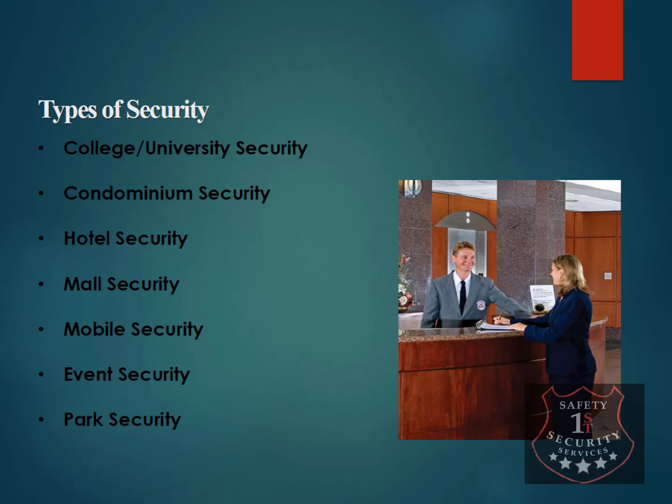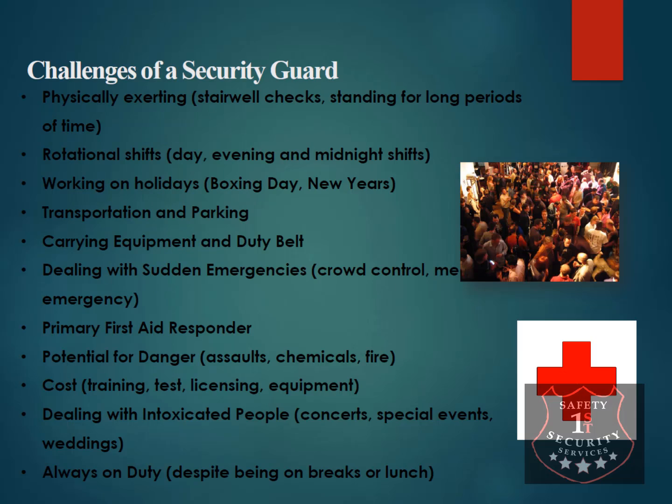Types of security: college/university security, condominium security, hotel security, mall security, mobile security, event security, park security, commercial building security. Challenges: physically exerting, stairwell checks, standing for long periods of time.